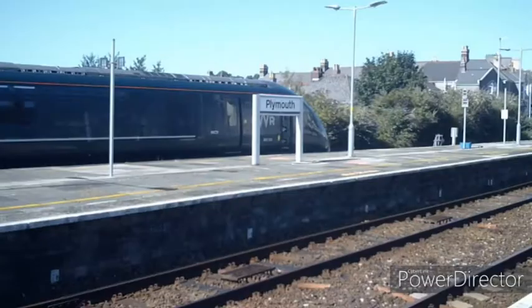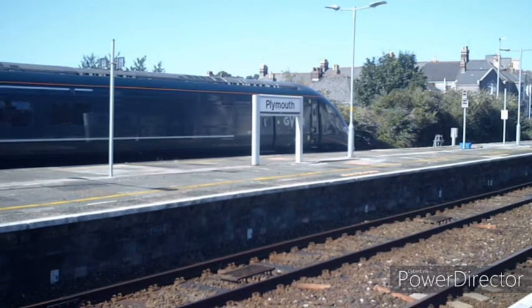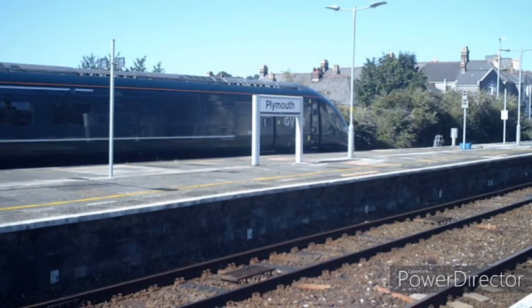Okay, departing now is the 1650 Great Western Railway service to London Paddington. This will be the final train in the video. Should be departing now. I just start recording when the carriage lights turn off. So, yeah, it's going now. So this calls at Ivybridge. Oh. Okay, there we go. One of the engines went on, I think anyway. Right, it's off now, yeah.